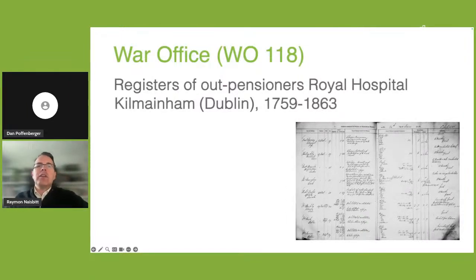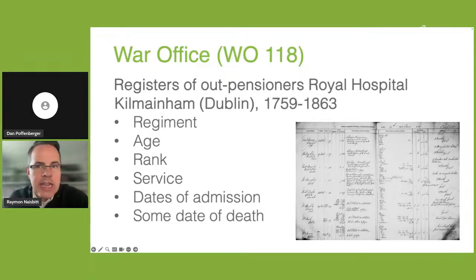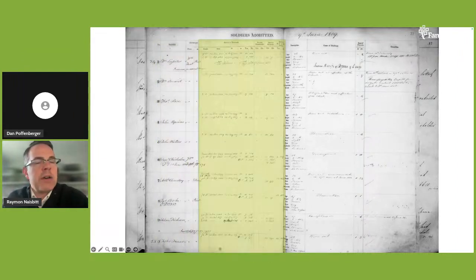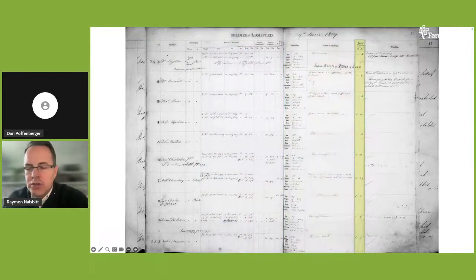War Office 118. If your ancestor was Irish, then this would be a great database to search. The Royal Hospital of Kilmainham in Dublin is where they were receiving their pension. So for Irish, you would get their regiment, their age, their rank, their service, dates of admission, some date of death, cause of discharge, rate of pension, physical description, casualties, and so forth. This is an example of some of the records that you may find. Here I get the soldier's name, when they were discharged, information about their service, their age, their physical description, rate of pension, and any casualties. So here I can see at the very top, there's a couple of them that had some casualties that were recorded specifically for them.